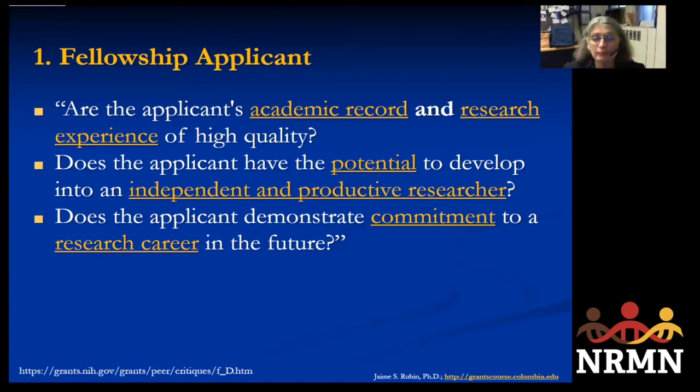So, what is the academic record of the applicant as well as their research experience? Have they done research previously, and what was the nature of that previous research? What's the potential of the applicant to continue on in academic research and eventually be an independent scientist? Has the applicant demonstrated commitment to a research career in the future? You'll notice that later on in my presentation, I'm going to discuss each of the components of the application and how you can use each of those components to address each of these review criteria.